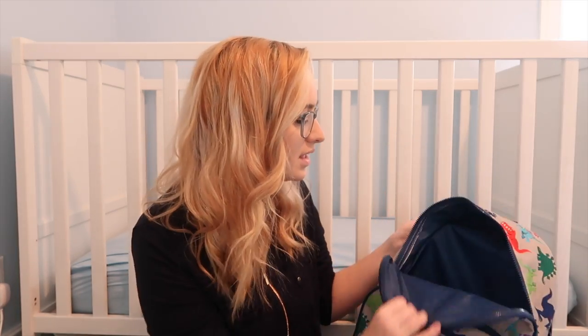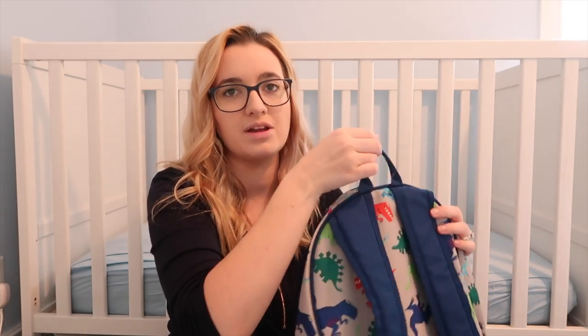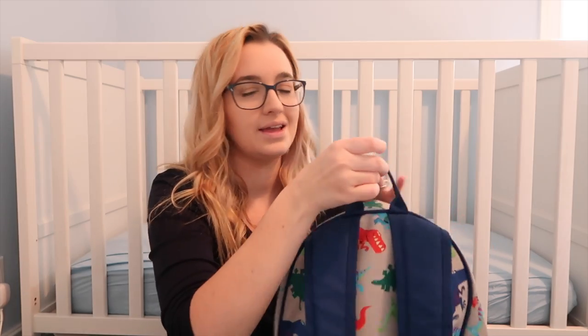I like that it had a second pocket so that we could put some smaller items in here. And then it has a big opening. Usually it's all packed, but I have it unpacked right now so you guys can see everything that's in it. I also like that it had a pretty strong little hook here, because this backpack does get hooked on a little cubby hook at his daycare. So I wanted to make sure that this was pretty strong so that it didn't get ruined throughout the year.